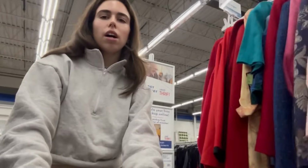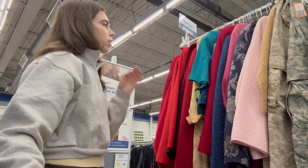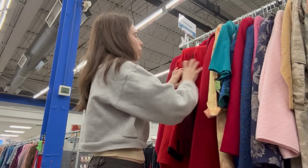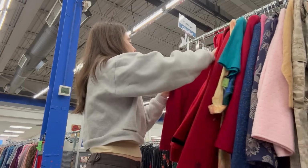They have a vintage rack that is stuff that they've identified as being vintage, which I feel like means maybe they marked it up, but maybe not.